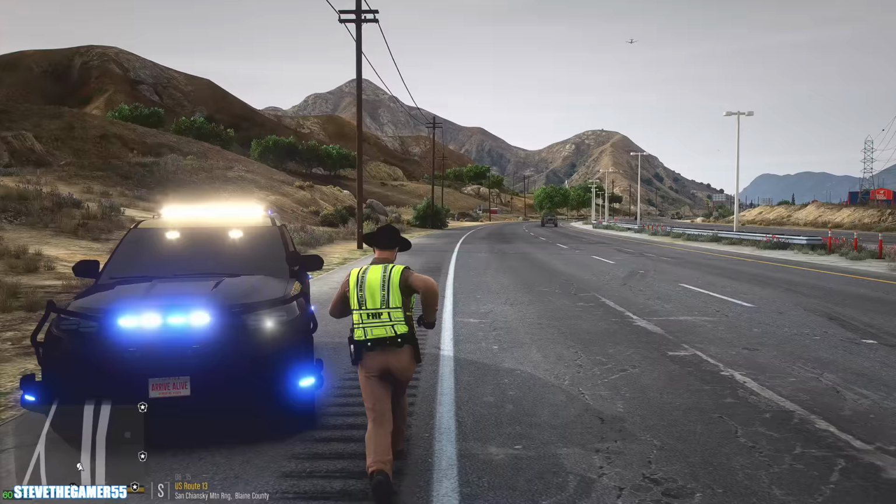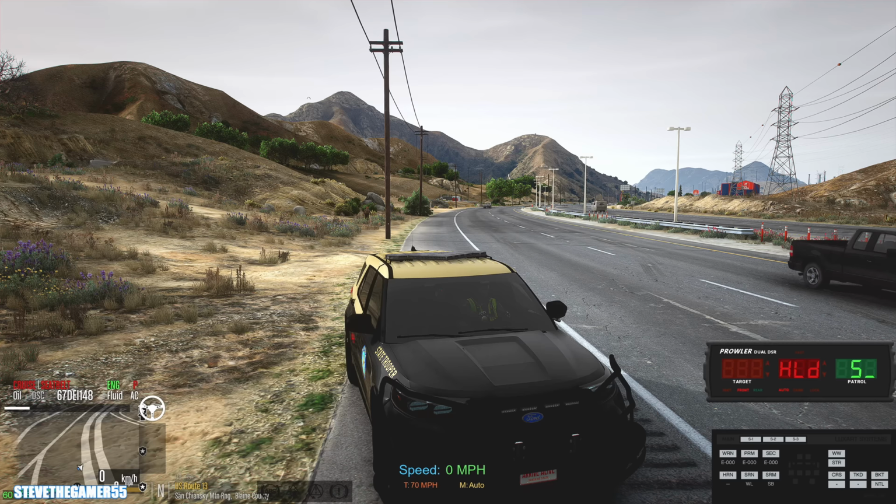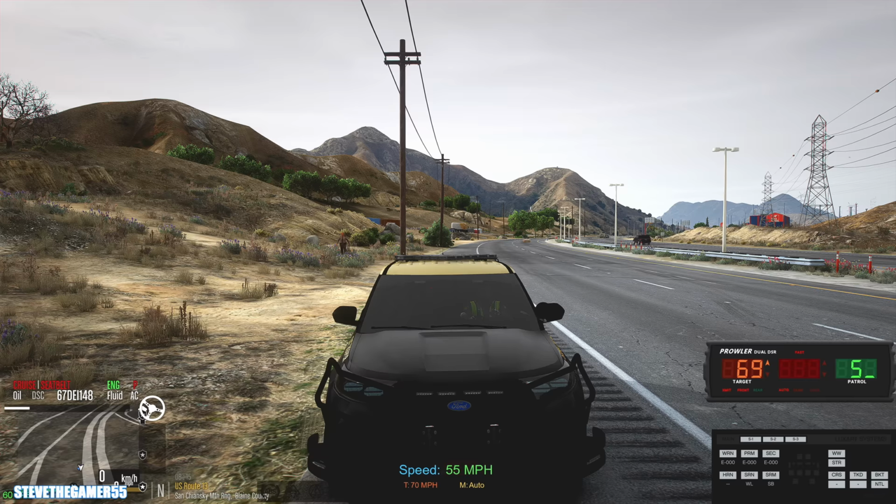Yo, these lights are on point. All right, and just like that, we are back. All set. Let's set up our radar. Next speeder, we'll get pulled over. Why is the officer walking over there? I don't know, but I'm gonna just mind my business.